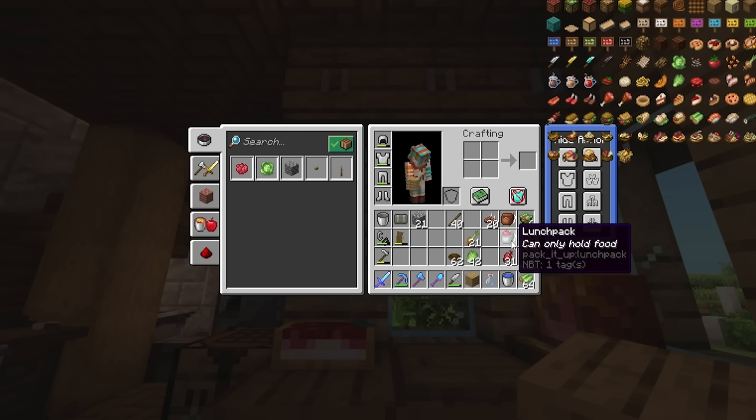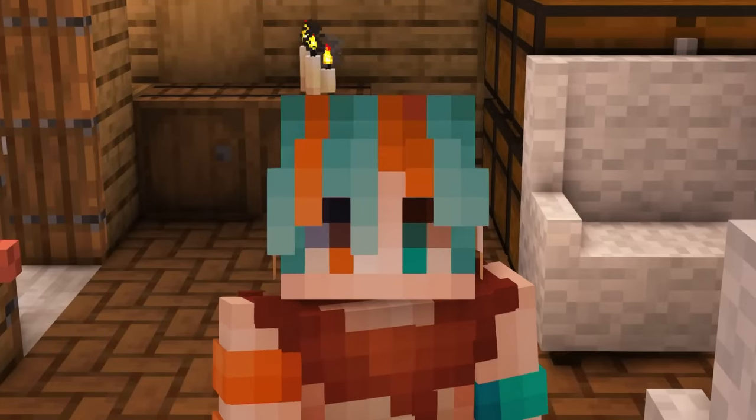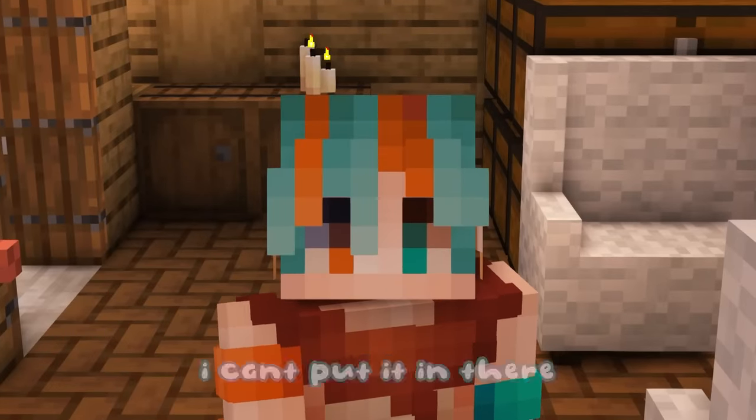We do have this lunch pack which can only hold food, but since it's a mod that makes the food, it doesn't register them as actual food, so I can't put it in there.